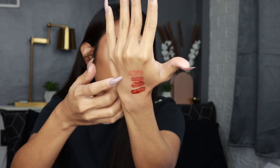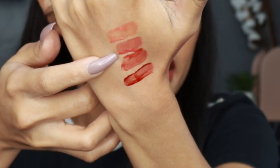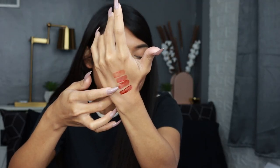So this is what it looks like on the back of my hand. So this is Fresh Nude. Then this is Rosy Pink, then this is Merry Mauve, and then this is Brick Red. Shades that you can use are Rosy Pink, Merry Mauve, and Brick Red. And this is on light skin, this is Fresh Nude, this is Rosy Pink, this is Merry Mauve, and then this is Brick Red. By the way, mockers, if you wipe it off, it does leave a stain.